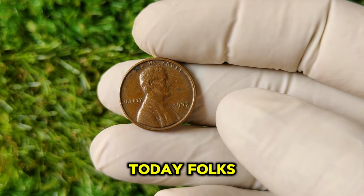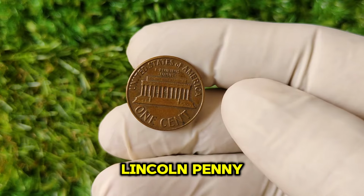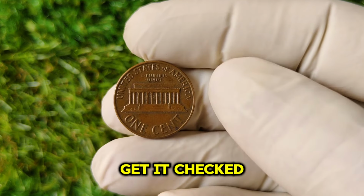That's it for today, folks. I hope you enjoyed learning about the 1972 Lincoln penny and its astonishing $1.1 million value. If you think you might have one of these rare coins, make sure to get it checked out.